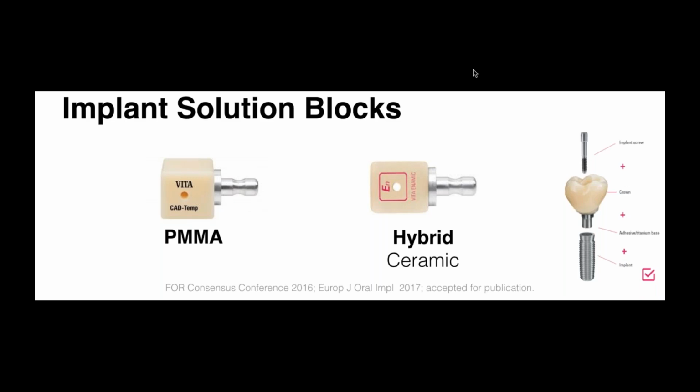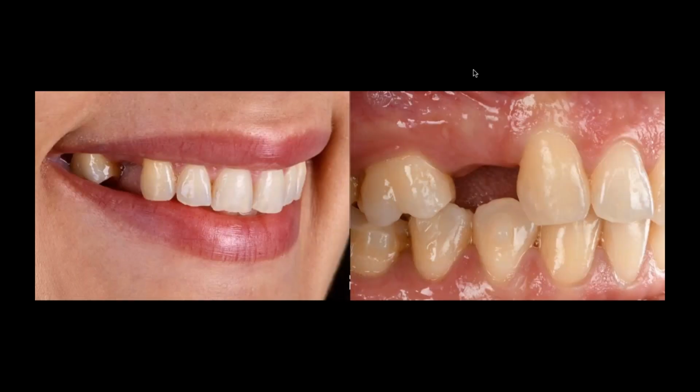And as we know, the hybrid ceramic is very smooth for milling, and we're only milling the outside, so the fit on the intaglio is always perfect. And you don't have the risk of that variable of crystallization or sintering that could modify the dimension of this material.